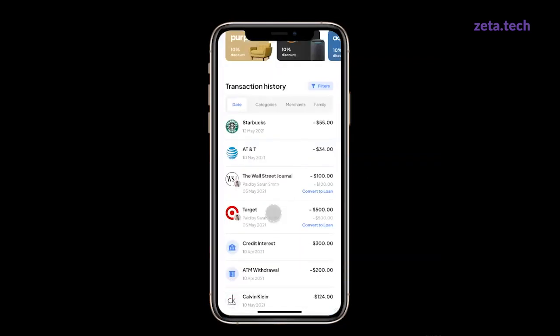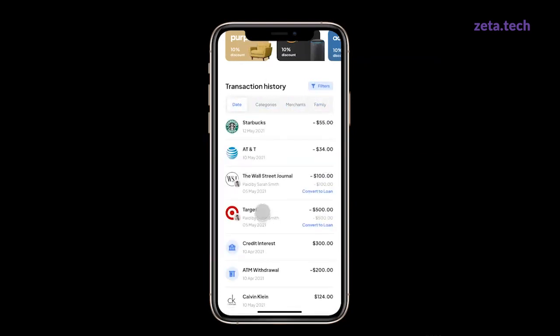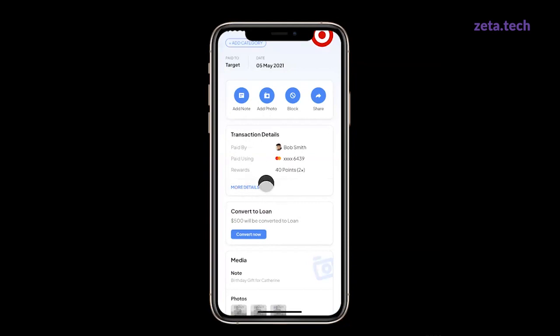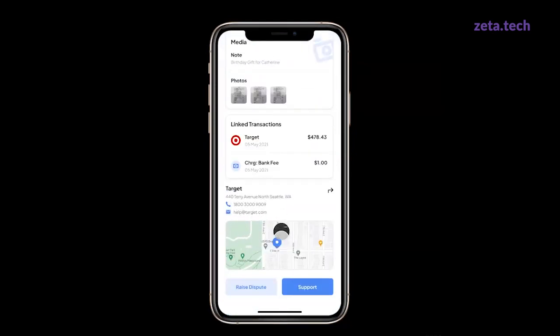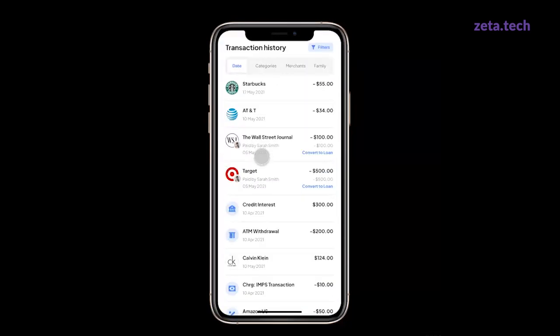Next, let's check out Zeta's rich transaction statement. Here, John can see all his transactions with recognizable merchant names and logos. He can see these transactions by date, by category, by merchant, or by family member. John can tap on any transaction and he can add notes to that transaction. He can add photos to the transaction. He can see his transaction details, view merchant information, location, phone number. He can raise a dispute, contact support, all from within the transaction statement. Your customers will spend more time in your app and will use your card more often due to the features provided in the rich statement.